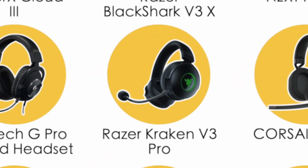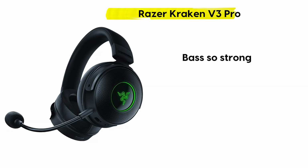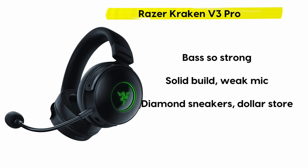7 out of 10. Razer Kraken V3 Pro. This headset serves up bass so strong, your skull starts vibrating, and your roommate questions your gaming life choices. But at 200 pounds, it's a budget crusher pretending to be affordable. The build is solid, and the haptic feedback makes footsteps feel like tiny earthquakes, but the microphone sounds like it's trying to preserve your dignity by keeping you silent, not ideal for screaming, "Revive me," in team chat. In the crowded budget gaming market, this one is like wearing diamond-studded sneakers to a dollar store. Excessive for the price, giving it a haptic-powered 5 out of 10.